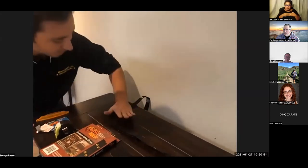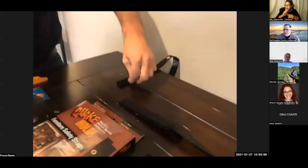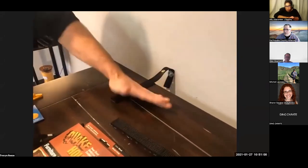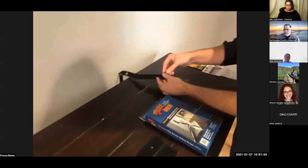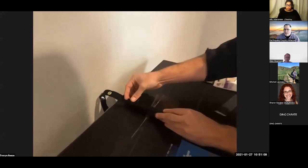So you push down on this, make sure there's no additional little air pockets in there. So you're gonna wanna run your fingers along the side. We'll go ahead and do that on the other side as well, real quick. Same process. Allowing a little bit of flexibility.